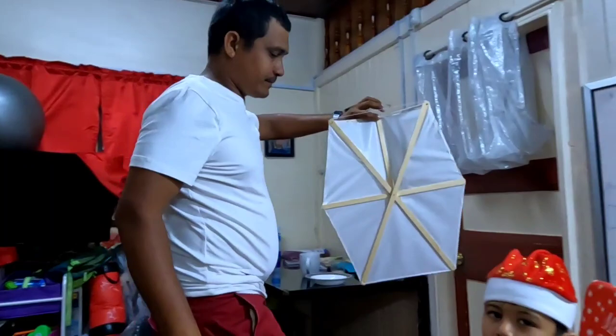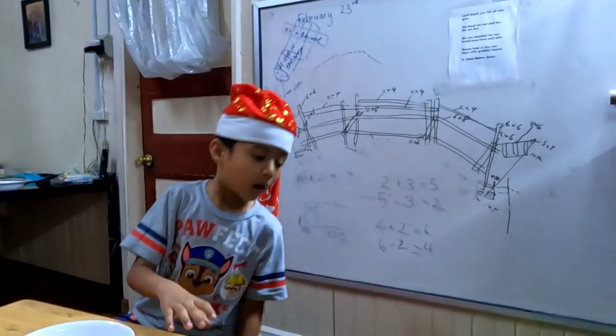Kite number two is finished. Well, just finished the first step, the base. Yeah. The first step is finished.